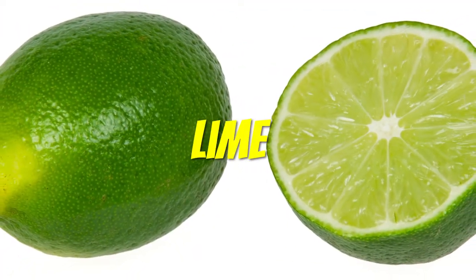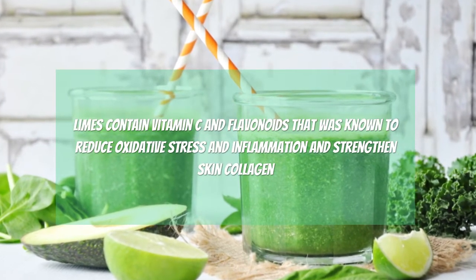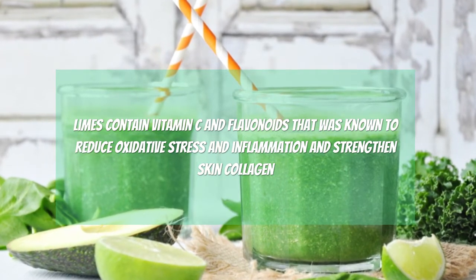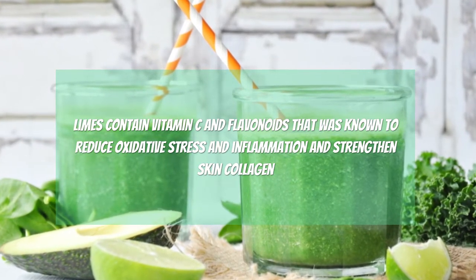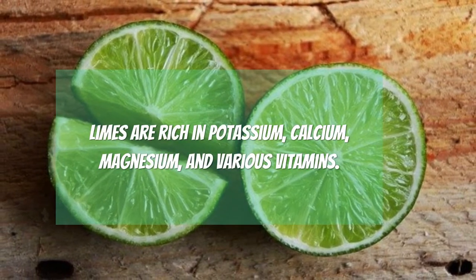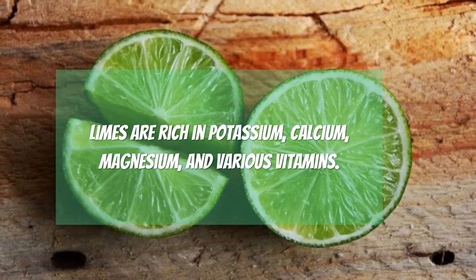Lime. Limes contain vitamin C and flavonoids that are known to reduce oxidative stress and inflammation and strengthen skin collagen. Limes are rich in potassium, calcium, magnesium, and various vitamins.